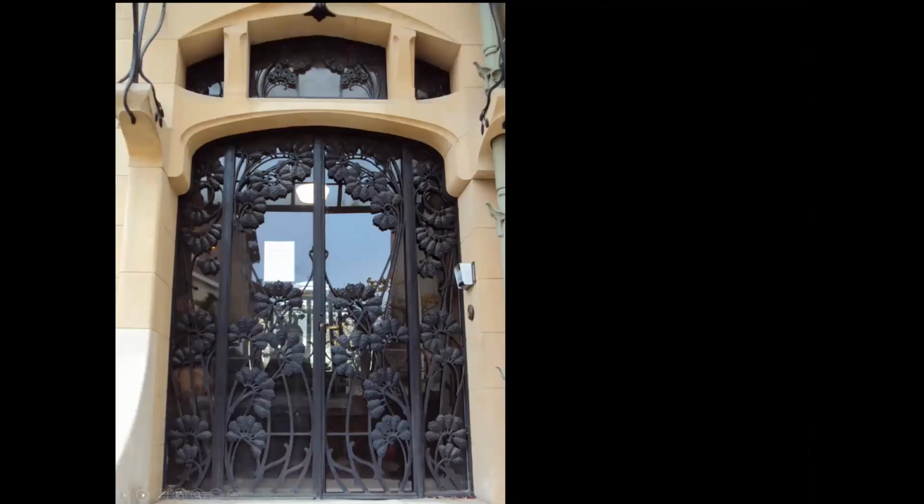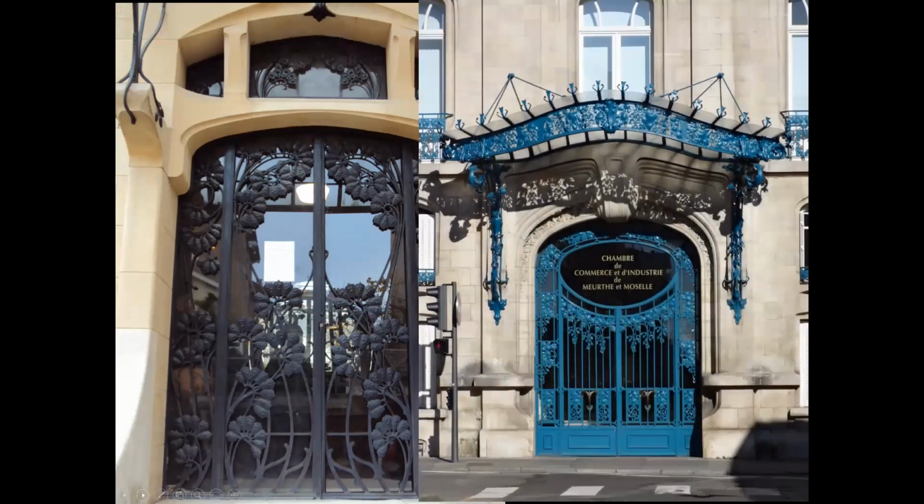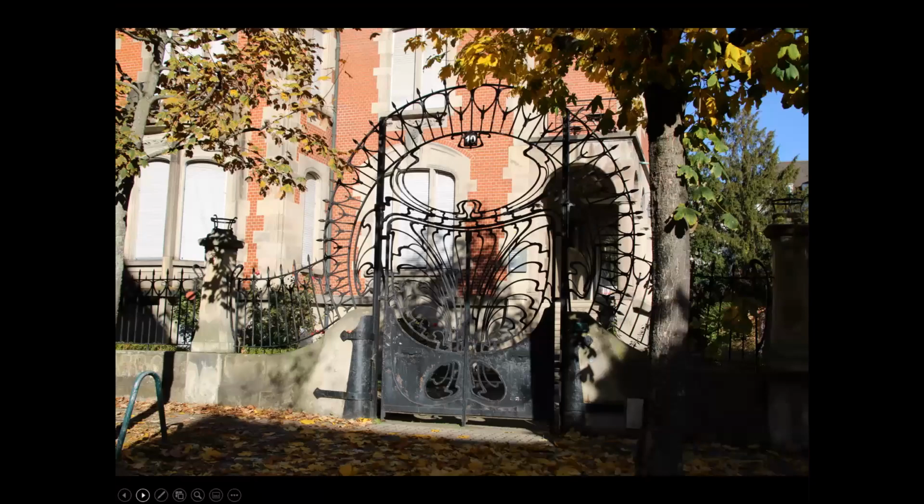But the master of metalwork is Majorelle, so the entrance to his own villa, and the big canopies, which are such a feature in Paris in the Art Nouveau era, you know, around 1900. And this is one I've still got to research. This is a gate that I discovered in Strasbourg, but I don't know who designed it, and I don't know where it was made. But I think you'll agree it's a riot of the coup de fouet whiplash motif.